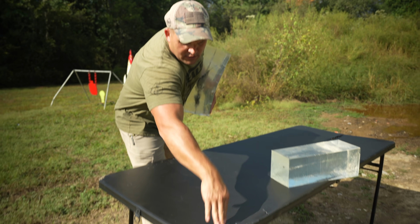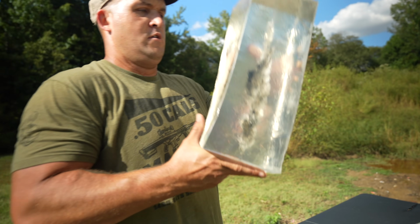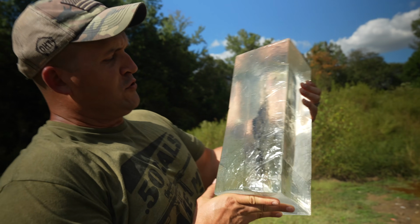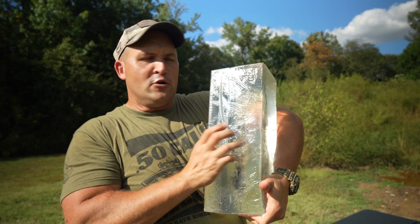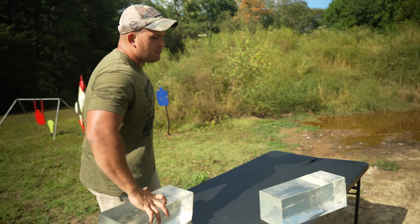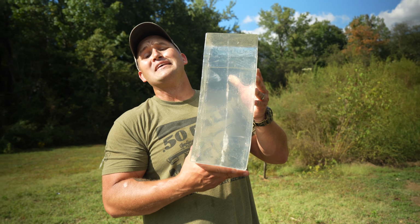The table is broken. And as you can see here, almost the entire first block is the bullet breaking up and dumping energy. And then it continued on into the second block and then passed completely through it.